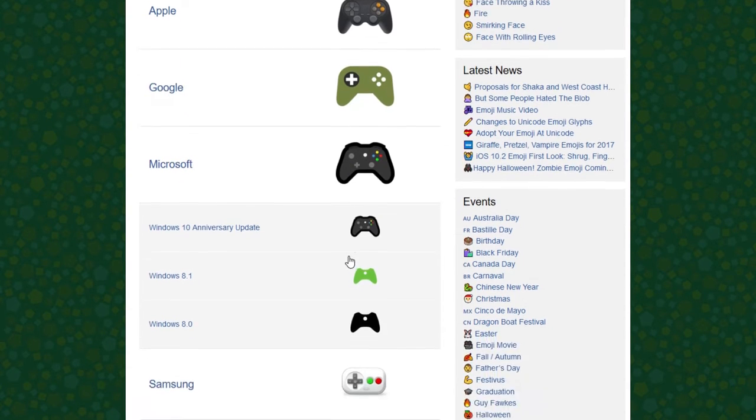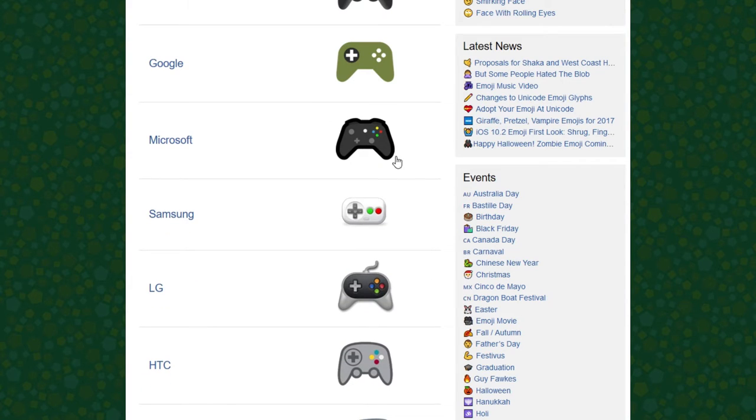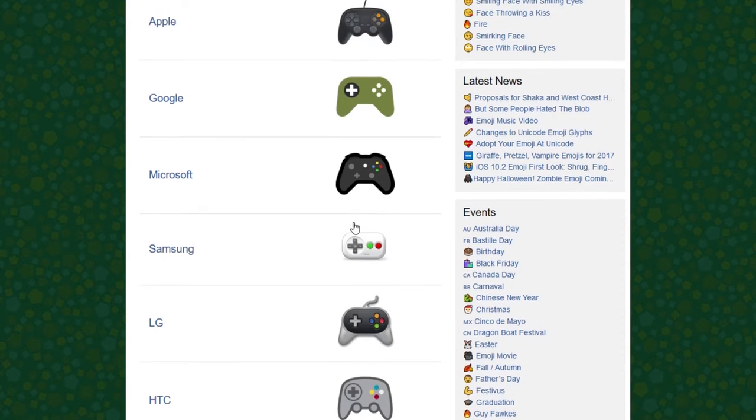Microsoft's is an Xbox controller. Of course it's an Xbox controller. These are Xbox controllers too. Of course, it's Microsoft. Looks like an Xbox controller, but the buttons are a little too tiny. If you were to zoom out really far, I guess you can see them because they're lighter, but a little too tiny, a little too detailed, a little too like, yeah, we're Microsoft, we own Xbox, we can do this. Not a big fan of that.